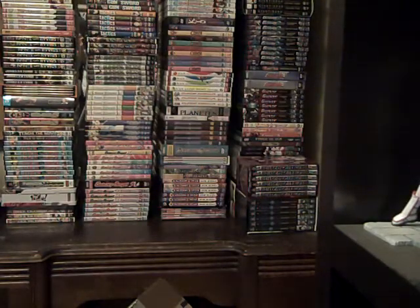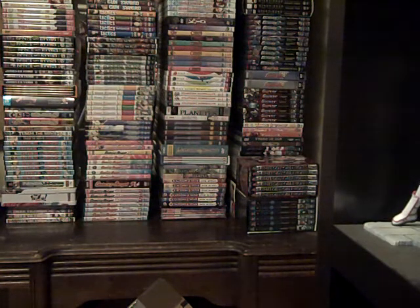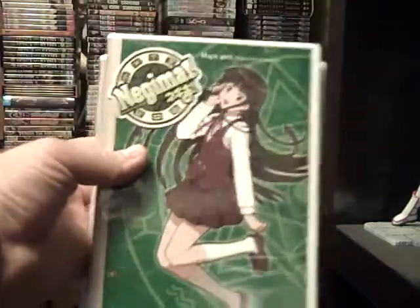Here's a really important one. Najima, with a very thick box. I mean, look at that. Look at that. That's some thick stuff there. Of course, the other sides. Now, I have to admit, I kind of like both releases of Najima's for different reasons. Because this one, you know, feels more like something that was made by the same person or people that made Love Hina.